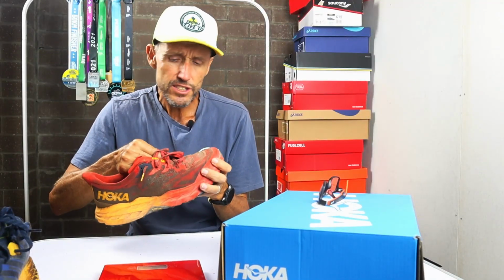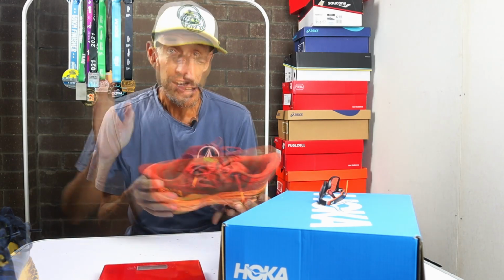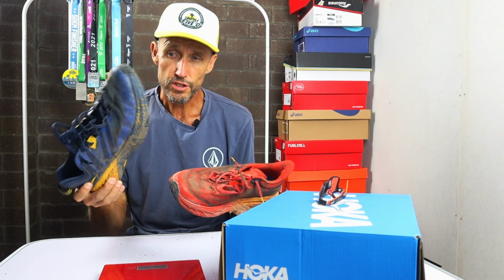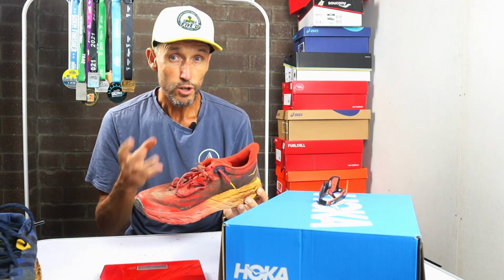That engineered mesh, just a little bit of elasticity there to either hug the foot or just give you a little bit more room. Another thing I must say too is that when I run in the 3s now after running in the 5s, my foot gets really hot in this old shoe, but with this new engineered mesh, it's much more breathable and my foot doesn't tend to get quite as warm.